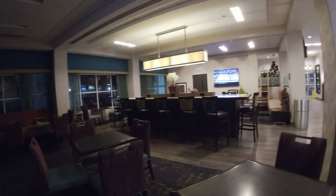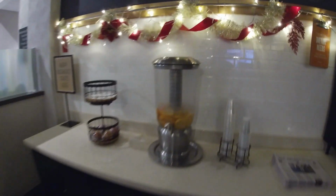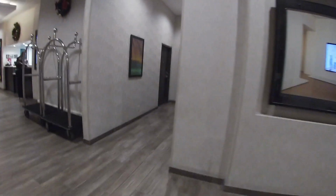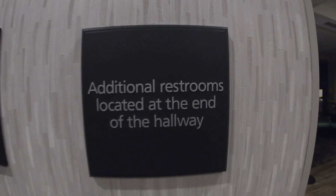This is the breakfast area. Take some apples. So obviously breakfast will be in the morning. Oh, they have water here with oranges in it. So there must be two sets then. Wow.